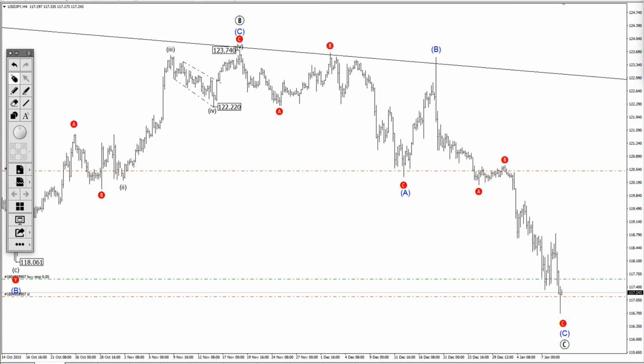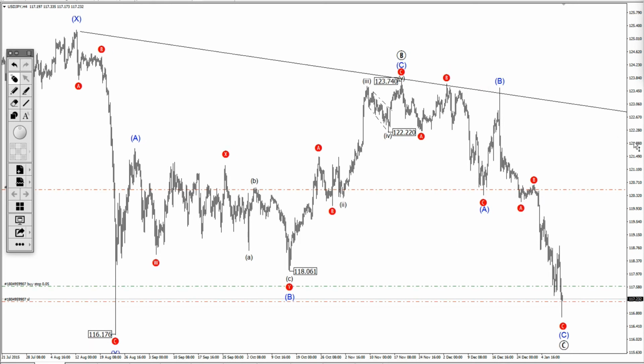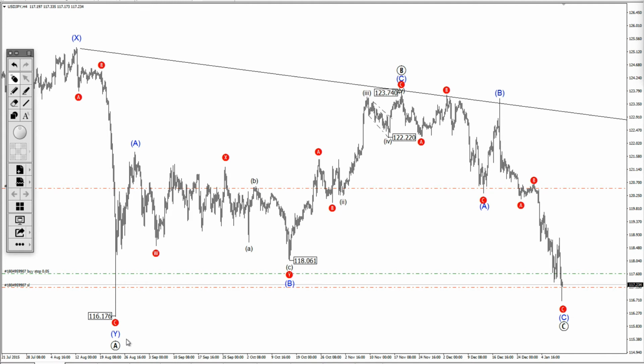So if we zoom out a little bit, we can see that the previous low of 116.176 is the minor wave A leg of this triangle. And then we have 123.74, which is minor wave B, a B leg of this triangle. And now we are forming, and are very near the end of, minor wave C, the minor degree C leg of this triangle. So a large triangle is forming here, and we are very near ending this leg. So a turnaround is expected soon.